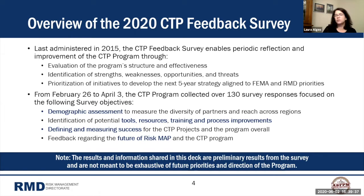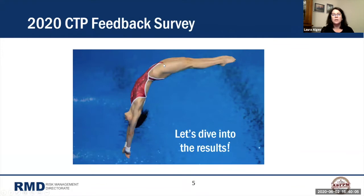Focusing on building on what we started in 2015 and really seeing where we need to continue to go. We also talked about defining and measuring success, trying to look at the program as a whole and see how we can improve the CTP program, roll out training and opportunities that we provide in order to measure success appropriately and identify success for our local communities, and giving us some direction for the future of RiskMap related to the CTP program. So I want to dive into some of the results that we have.